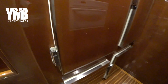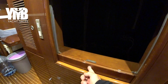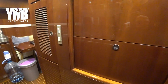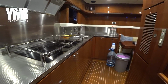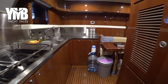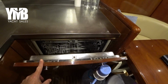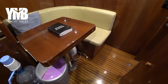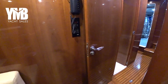Now there is an elevator here. I'm not sure if it's working, but this is an option for an elevator for food, to lift food to the flybridge and the salon. Then again, another look at this galley, and just ahead of us there is a place for the dishwasher, and the dishwasher is here from Miele. And this table can be extended and doubled, and with another chair around it can accommodate three crew members to have their meals.